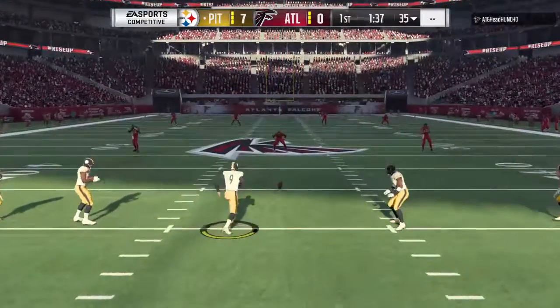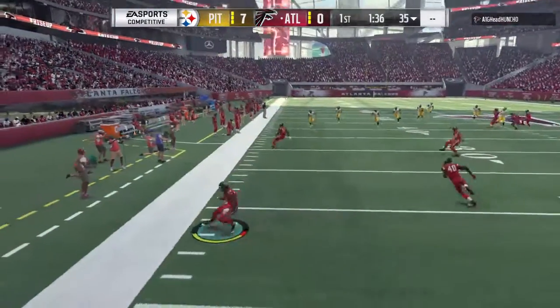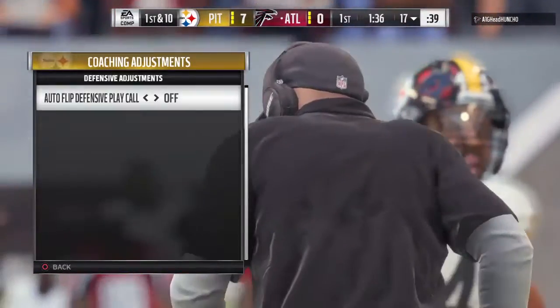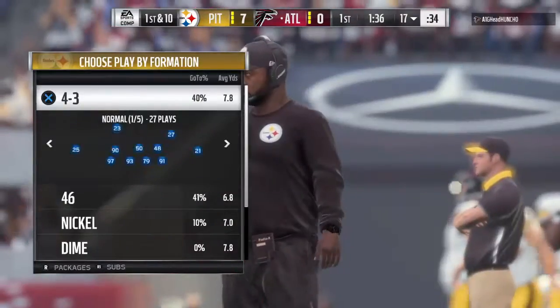Boswell on now to kick this one away. It's a short kick taken near the 18. And he's going to be out of bounds on the return. Not a great return. They'll start back around the 17.